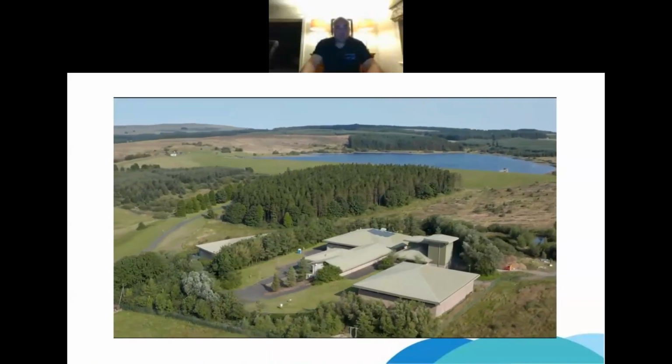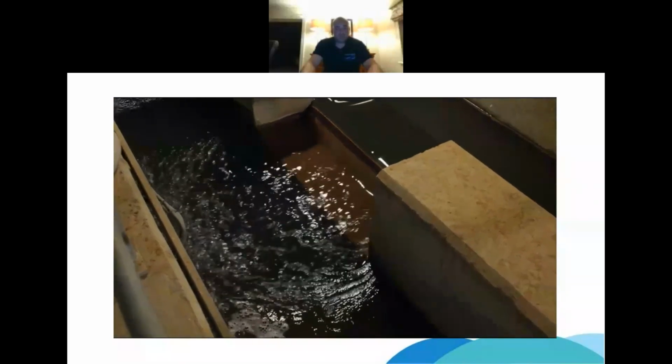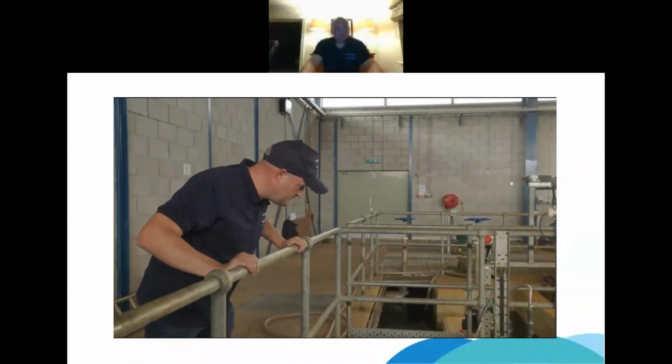And MCPA is a particular issue for us because it's long-lived in the water environment. It has a long half-life, so it can reside in the water environment from between 4 and 6 weeks, which is why we find it in our raw water. We then have to remove MCPA in our treatment works process, which uses granular activated carbon filters.